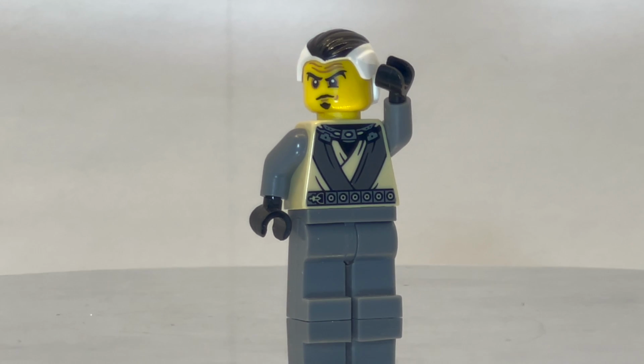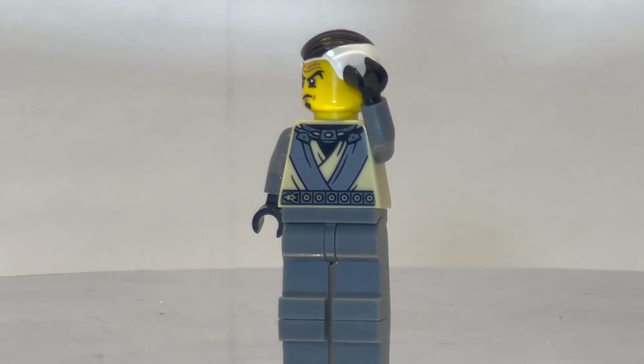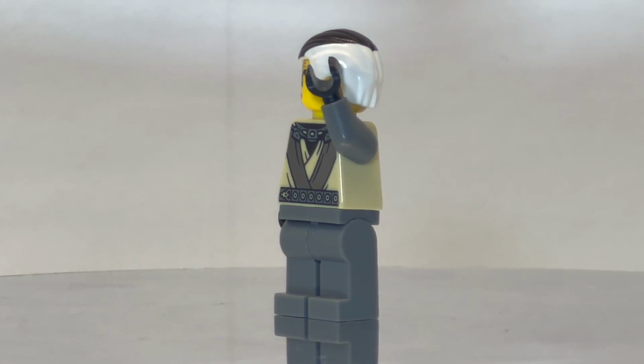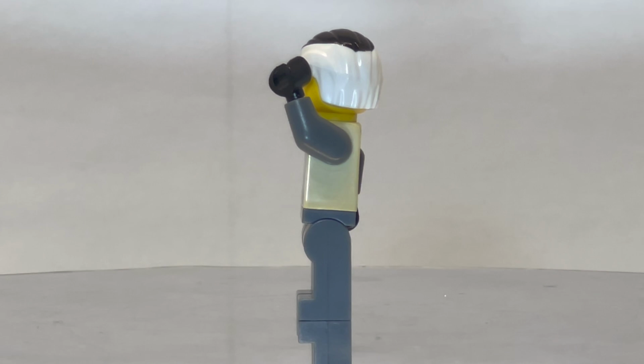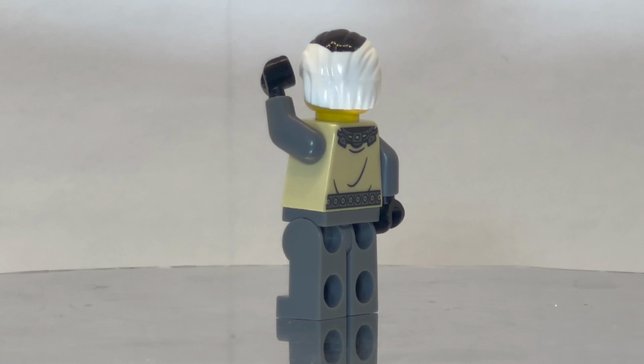And coming in at number 4, we have another entry from that same Bricktober pack which gave us the Golden Kai and White Kryptor. This is the Elemental Master of Mind, Neuro. His value used on Bricklink is around $40 with the value new being $44, which makes him one of the rarest figures from that particular pack.